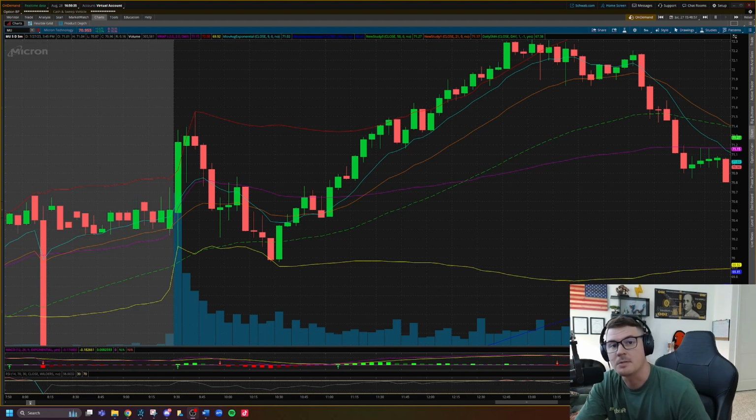That consolidation, by the way, is going to be found on the 5-minute time frame, and you're looking for anywhere between 3 to 7 5-minute candles that are moving sideways. And criteria number 5 is that the consolidation that you're looking for needs to be occurring above the 9 EMA on the 5-minute time frame.